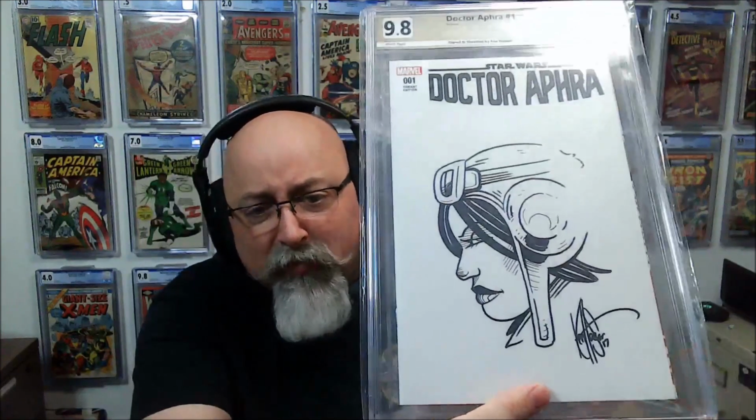Okay, this one was another one that I got on eBay. Originally this would have been a Dynamic Forces creation. This is a Ken Hazer, Dr. Aphra, but I ended up buying this as part of a pack of like 5 or 6 different sketch covers, or not sketch covers. I think most of them were signed books or with Star Wars #1 books. Some of them signed, and then this was the one sketch cover in the lot.